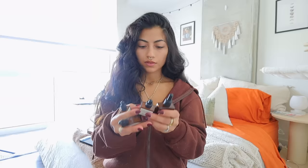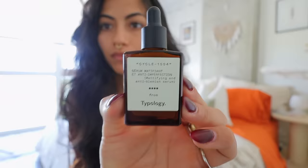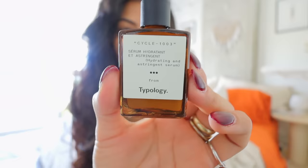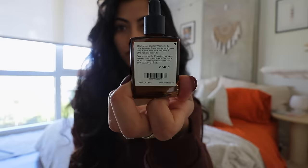What else do I got? I also use the magnifying and anti-blemish serum. For the fourth week of your cycle, every morning apply 3 to 4 drops onto the face before your usual face care. So this is right after my vitamin C serum. Then I go on with my hydrating serum. For the third week of your cycle, every morning apply 3 to 4 drops on the face before your usual face care. So this would be my third step in my routine.